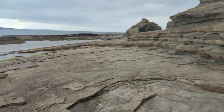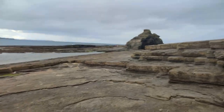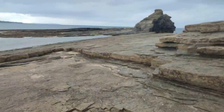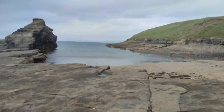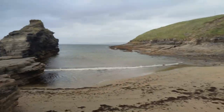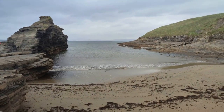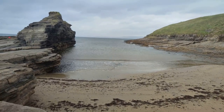The weather forecast was for rain and here it is. But as far as I'm concerned, there's no such thing as bad weather, just bad clothing. This is pretty cool. Very nice. Okay, I haven't got much time, so I think I'll just get back onto the head trail, the cliff walk trail.